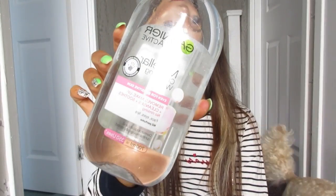It is the Garnier Skin Active Micellar cleansing water, and this is the big one, this is the 700ml, and Lily's just about knocked my camera down.